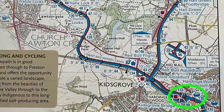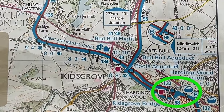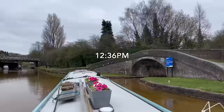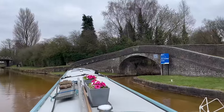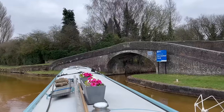You can see that sharp right turn onto the Macclesfield Canal circled in green. After a total of 10.5 hours cruising over 2 days, we'd finally defeated Heartbreak Hill. And we have to say, it was far easier and a lot more fun with good friends.